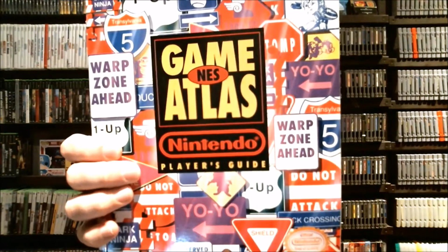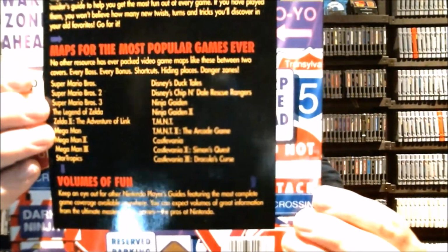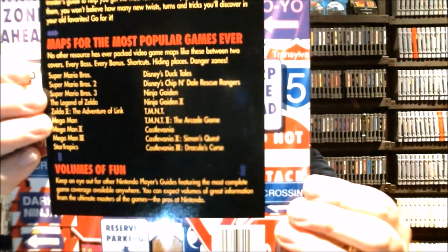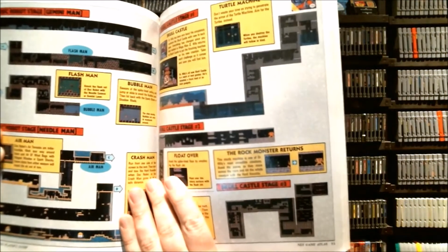The last one is the one that I'm most pumped about, and that is the NES Game Atlas. Kind of messed that up there, but you can see that right there, and I'll show you the back like the other ones, so you can see all the titles, huge heavy hitters on there, ones that you'd really want to have maps for. And it's awesome inside. It shows every level layout in full color. Just beautiful the way they did this. Lots of really cool artwork for each section for every game. So really nice. You can see Mega Man levels, and oh man, so good.